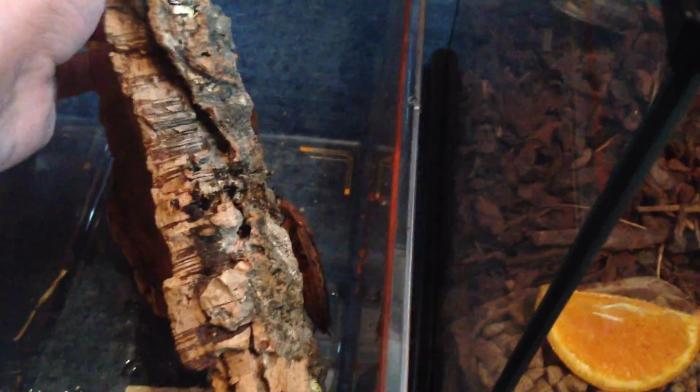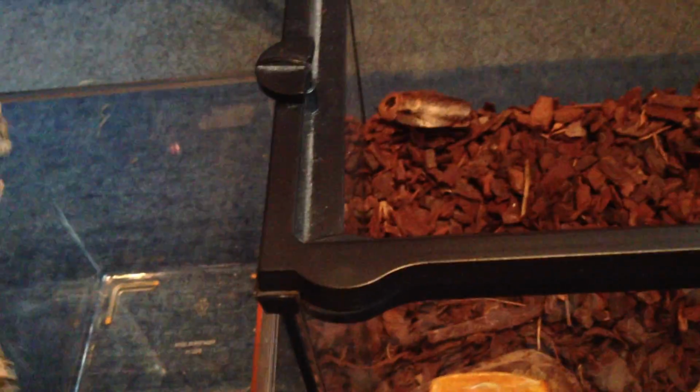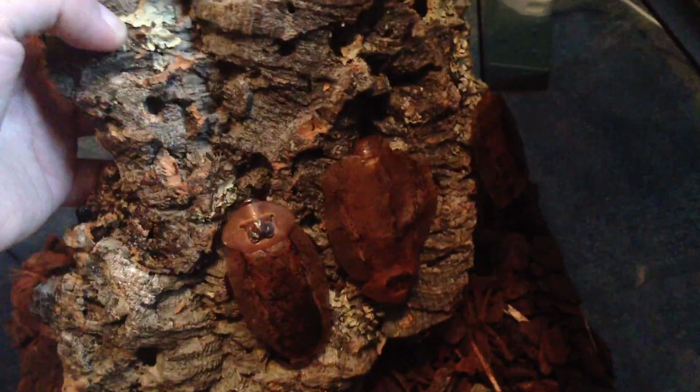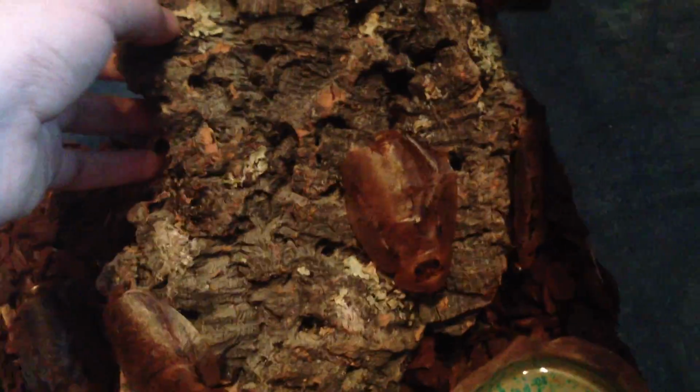They do have a pecking order. It's so awkward trying to catch these. I'll just pop them back, see if this works. This is the only time you'll ever see them out, really, because they are a burrowing species. I don't think there's one on the bottom, so should be okay. I've just popped them back. But yeah, this is the only thing this species really needs, some bark on an angle, for one reason.